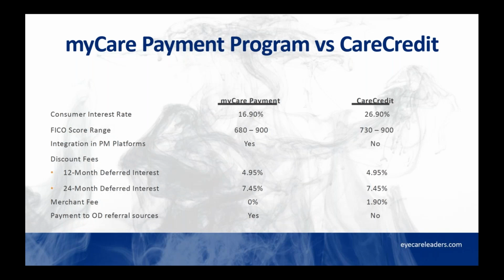We are integrated into these platforms. Care Credit is not. And the pricing on this is basically, if you look at your current Care Credit pricing, we've matched that. So how we're going to do this is this. Care Credit has about 8 different programs that they offer to each practice. We can offer all 8 of them.